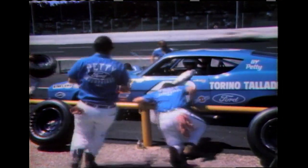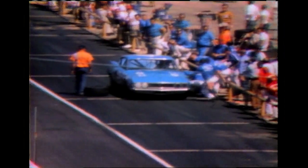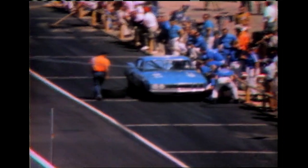This means that every second he is in the pits, he is losing to the other cars on the course. In fact, should Allison be able to make a complete lap while Richard is still in the pits, Bobby Allison will be the new leader. It was his brother Donnie who led earlier in the race.